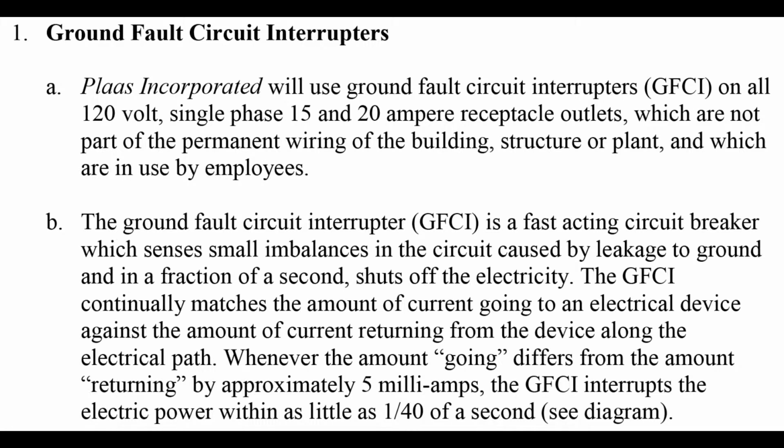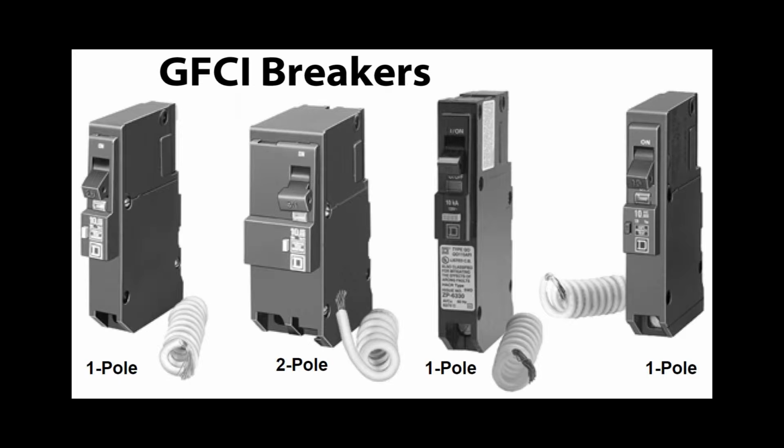A. Plaas Incorporated will use ground fault circuit interrupters, GFCI, on all 120-volt single-phase 15 and 20 amp receptacle outlets, which are not part of the permanent wiring of the building, structure, or plant, and which are in use by employees. B. The ground fault circuit interrupter, GFCI, is a fast-acting circuit breaker, which senses small imbalance in the circuit caused by leakage to ground, and in a fraction of a second shuts off the electricity.